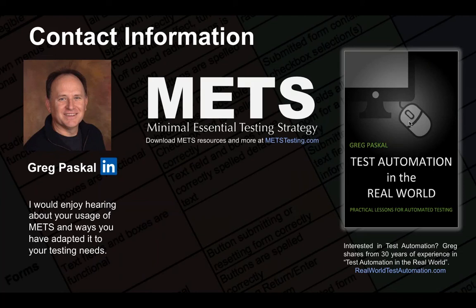And it's likely you're going to find some folks have that ability to look at an application in a certain way, and they could be great coaches as you're building METS for other applications within your enterprise. That's how I would recommend starting.